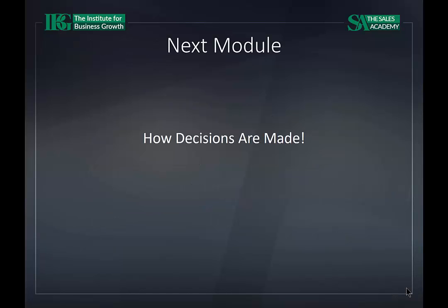So finish those off. Think about those questions. Put together scripts that you can use, documentation. So when you're sitting in front of those behavior styles, you're really confident, you're really comfortable, you know exactly what you're doing. That'll come across loud and clear. In the next module, we're going to talk about how decisions are made.